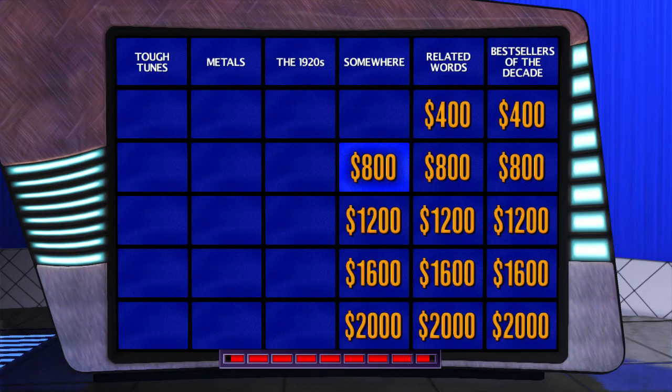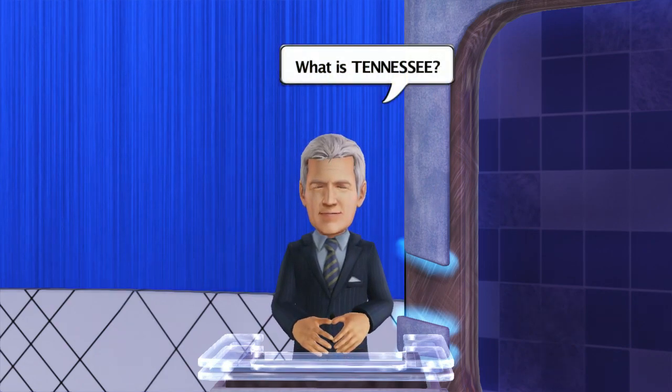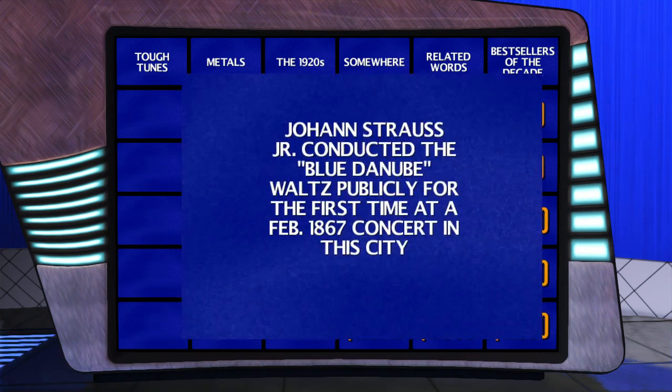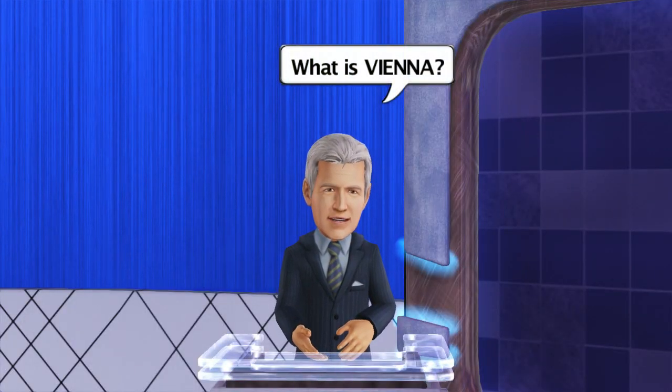Player 1, back to you. We are volunteering the information that Clingman's Dome is the highest point in this state. We're talking about Tennessee. You get to pick again, Player 1. Johann Strauss Jr. conducted the Blue Danube Waltz publicly for the first time at a February 1867 concert in this city. Here's what we wanted. Vienna.